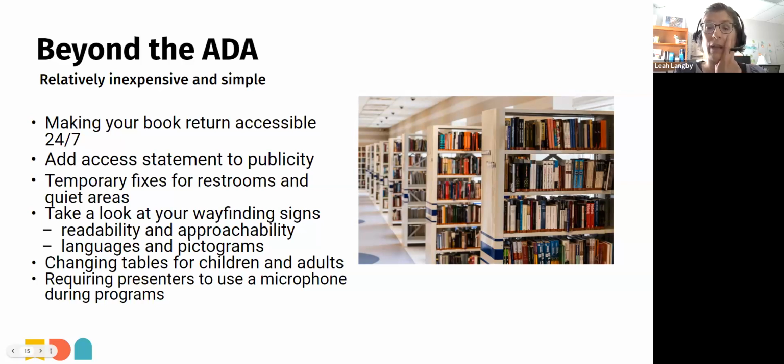Make sure that you have changing tables for children in multiple bathrooms, and also consider adding adult changing stations as well. I'll talk a little bit more about those in a little while. And also, as Angela mentioned, acquire a portable sound system and require presenters to use that microphone during programs. That's good for everyone, but especially people with hearing loss, even if it's untreated or undiagnosed.